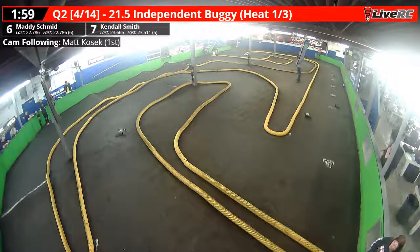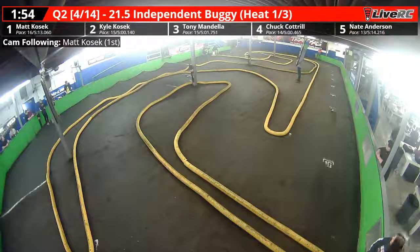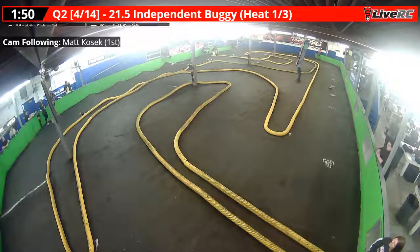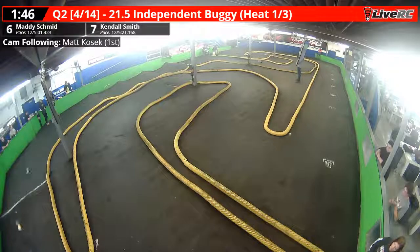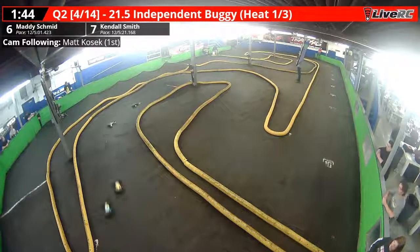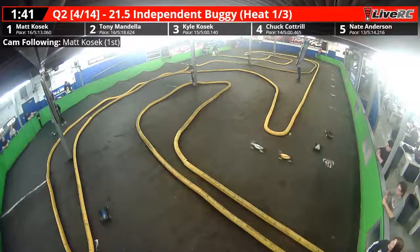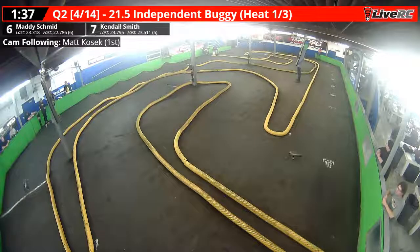But with 3 minutes in and 2 minutes to go, your leader with a 5-second lead right now is going to be Matt Kosek. Matt working through that keyhole section up to the quad. Good run working here for Matt. A little bit sloppy on the landing, but he saves it. Chuck doing everything he can do to work with the Koseks. Great drive in there. Leader's coming up on Kendall. Kendall will give him room. That's how it's done. Excellent drive in there.